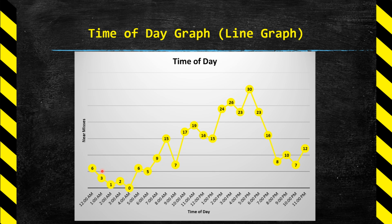Some of the problems we obviously see are at the 5 p.m., 4 p.m., and 3 p.m. where workers and employees are not staying attentive, therefore causing more near misses because their minds are wandering. And this section right here is something we really need to take care of because this is uncalled for within our company of 200 people.